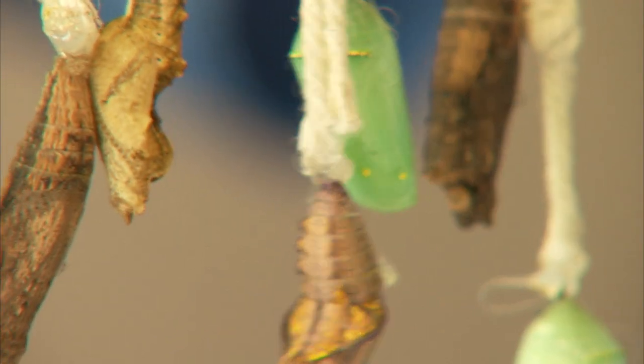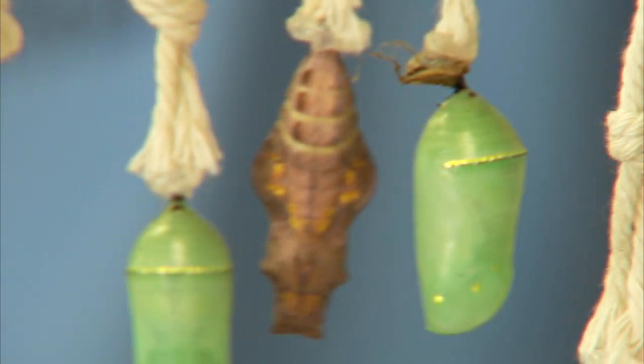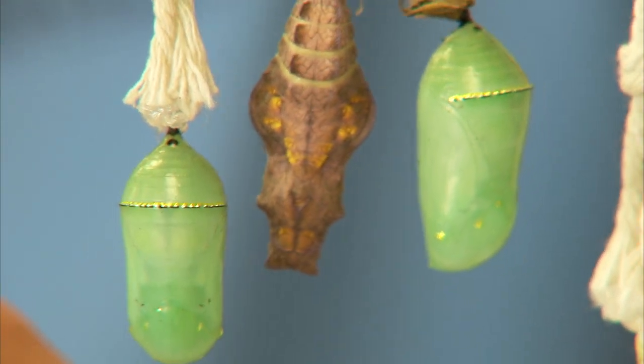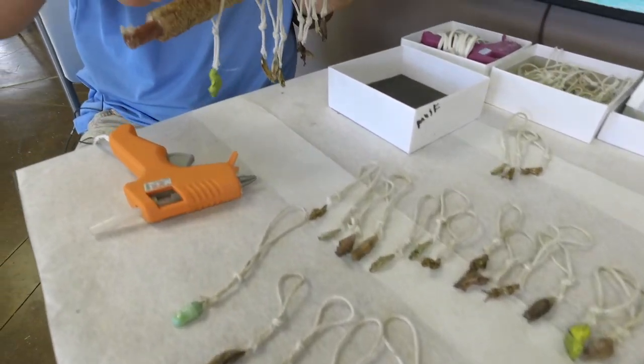Well, there's been a great decline in the number of pollinators in the world. I'm sure you've heard stories about the monarchs and stories about honeybees. Well, this is a chance to educate people about the value of pollinators and the necessity to try to protect them. So this is a great tool that we use to accomplish that.